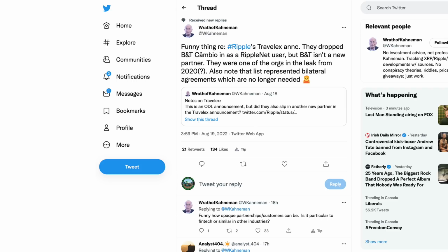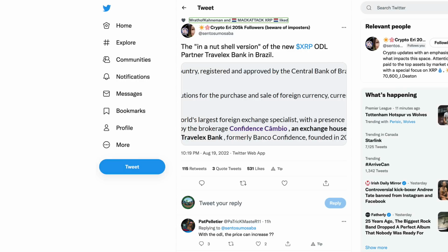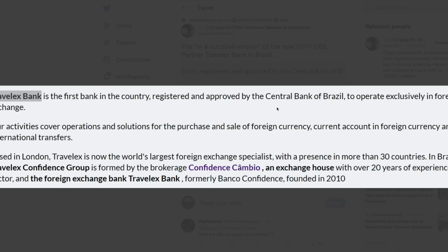But back to this idea of the bank, okay? Crypto Eri, giving it to us in a nutshell, the new XRP ODL partner, Travelex Bank in Brazil. Here is an official announcement. I believe this is the same thing from Ripple's Insights blog. Travelex is the first bank in the country registered and approved by the Central Bank of Brazil. This is what I already read. Our activities cover operations and solutions for the purchase and sale of foreign currency. So they specialize in foreign currency, current account in foreign currency, and international transfers.